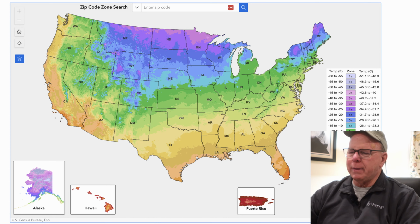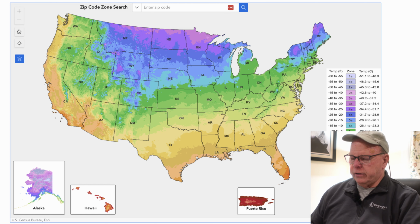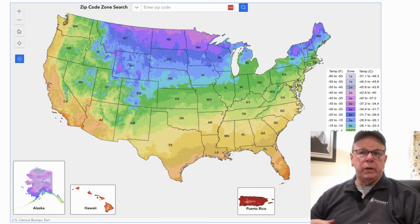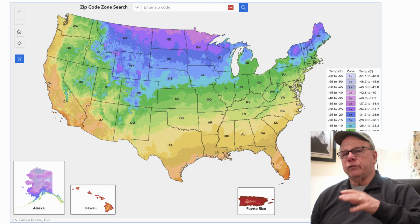I've got a copy of the map. Of course, it's just a copy, black and white, doesn't look really that good. But here in Tennessee, we actually changed. I think we used to be 6B and now we're 7A as far as the zone.